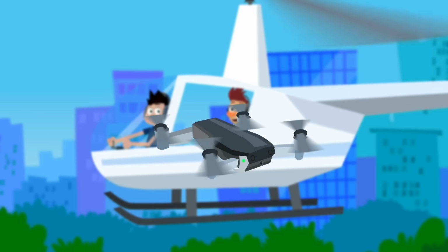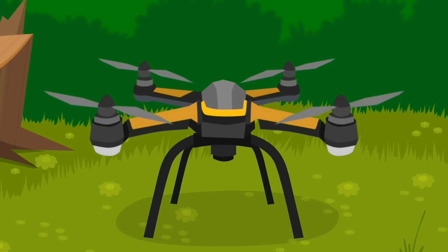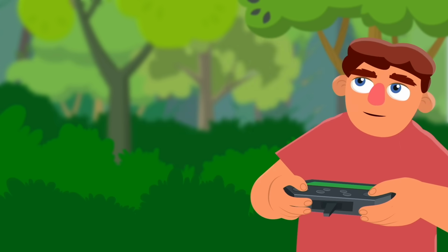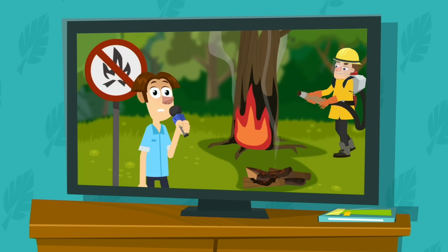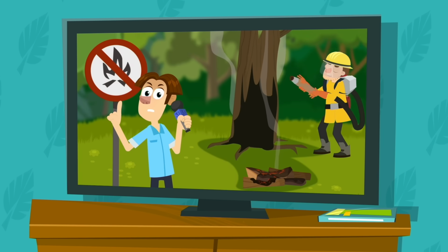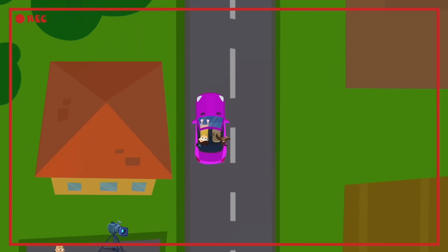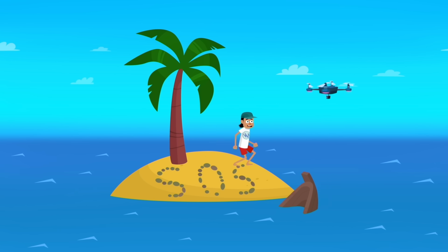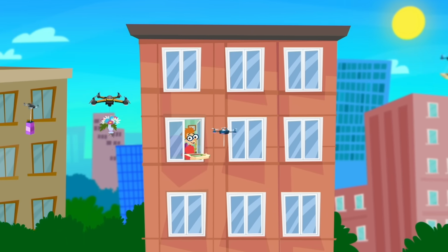A quadcopter looks like a helicopter, only it's smaller, and it has 4 rotors. They can also carry a camera, which means they can not only fly fast, but can shoot videos and photos too. These devices are used by journalists to help document their stories, and by cameramen to shoot the action from high above. Quadcopters also help rescuers find missing people. And soon, they'll be delivering groceries and packages.